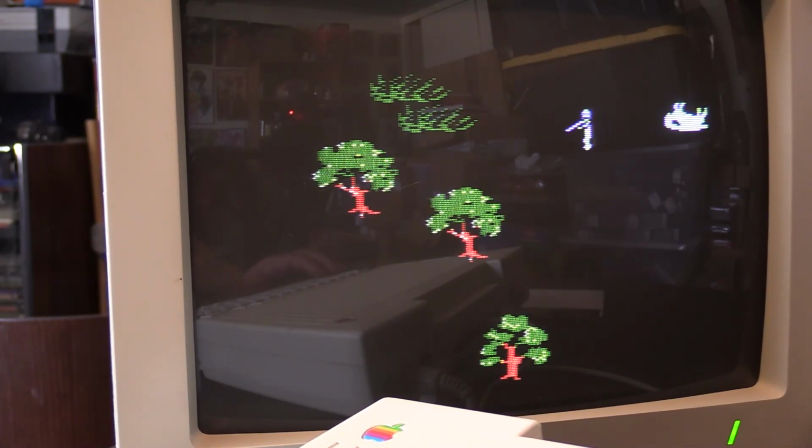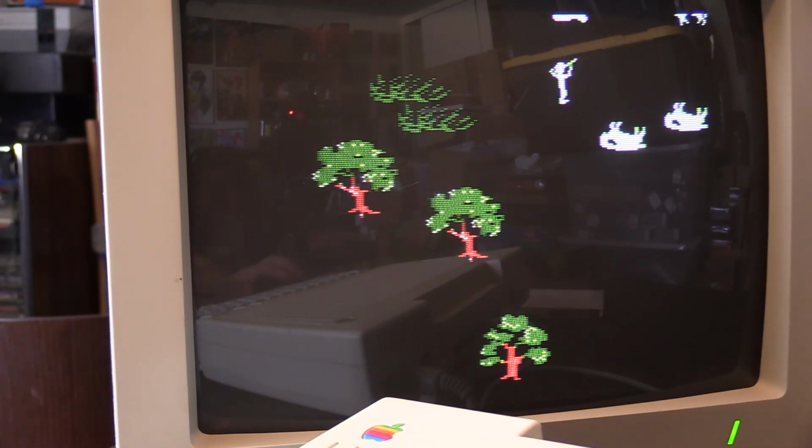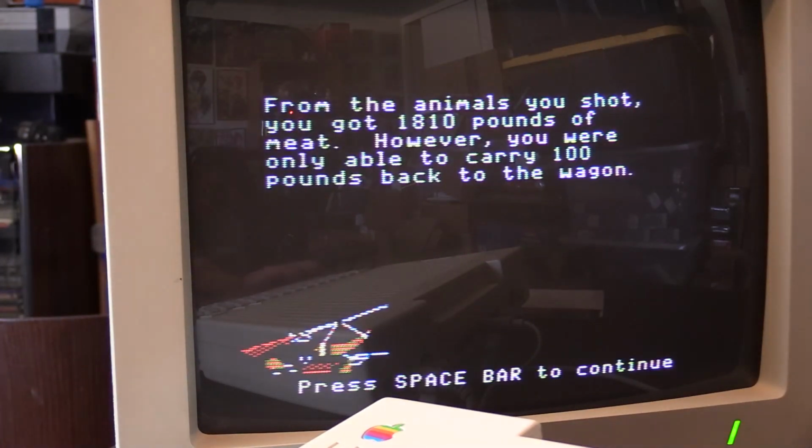Nice. Okay, got the buffalo. Nice. Squirrel! Squirrel! Okay. Almost got the other buffalo. So I caught 1,800 pounds of meat. However, I'm only able to carry 100 pounds back. What a waste.